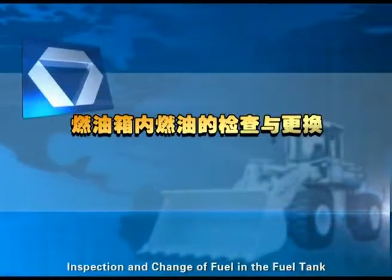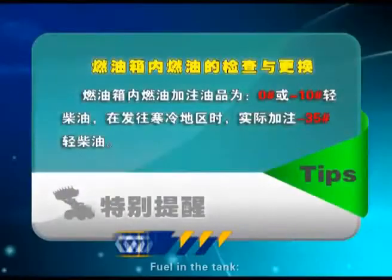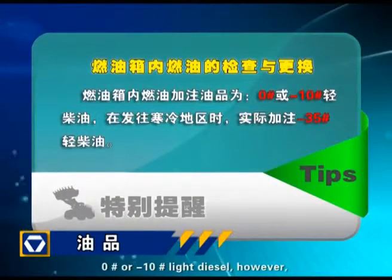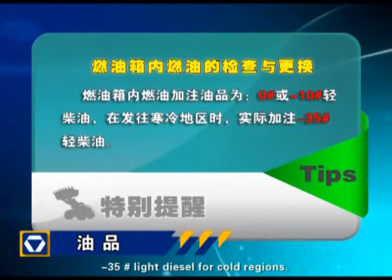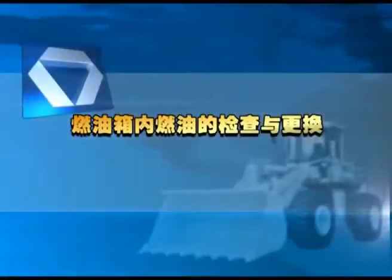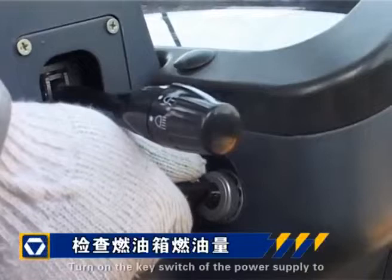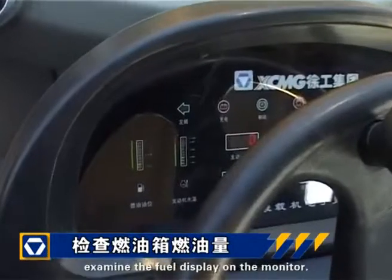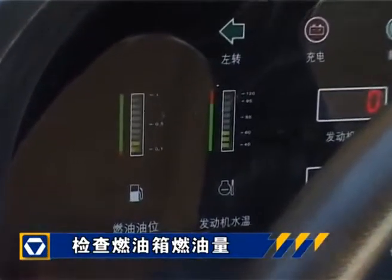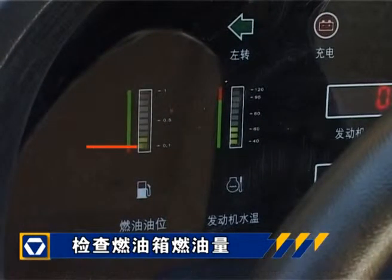Inspection and change of fuel in the fuel tank. Fuel quality. Fuel in the tank: 0 or -10 light diesel. However, -35 light diesel for cold regions. Inspecting fuel level in the tank. Turn on the key switch of the power supply to examine the fuel display on the monitor. No reading of the fuel gauge less than 0.1 scales is permitted.